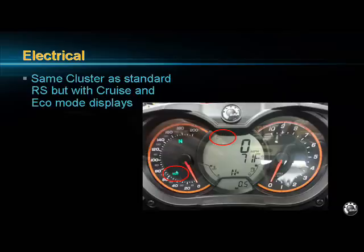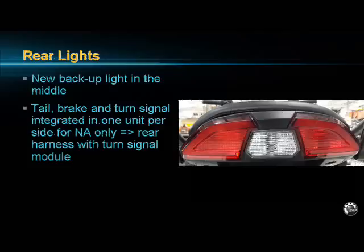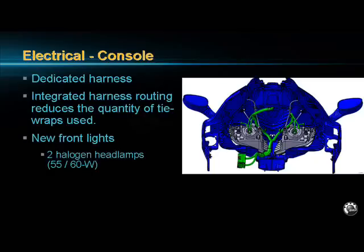The Spyder F3 will have the same cluster as the standard RS, but with cruise and eco mode displays. The tail section has a dedicated harness. Integrated harness routing reduces the quantity of tie wraps used. The rear light assembly is completely new, with a backup light in the middle. The tail, brake, and turn signals are integrated in one unit per side for North American models, which means that the rear harness has a turn signal module. For international units, the turn signals are separated from the brake lights, and for Japan models we have a new execution. The front console has a dedicated harness also. Integrated harness routing reduces the quantity of tie wraps used, and of course a new set of front lights.